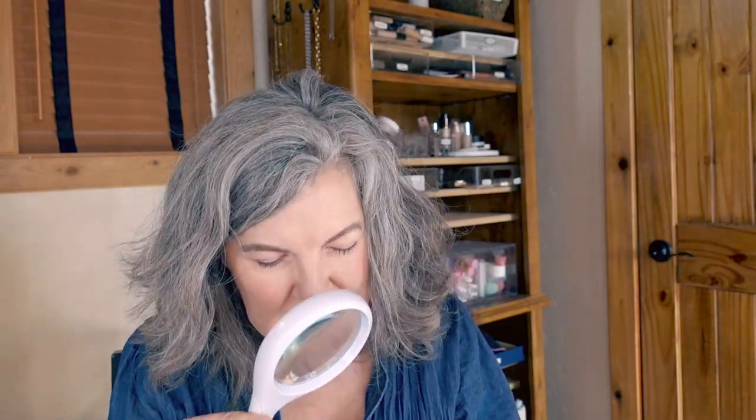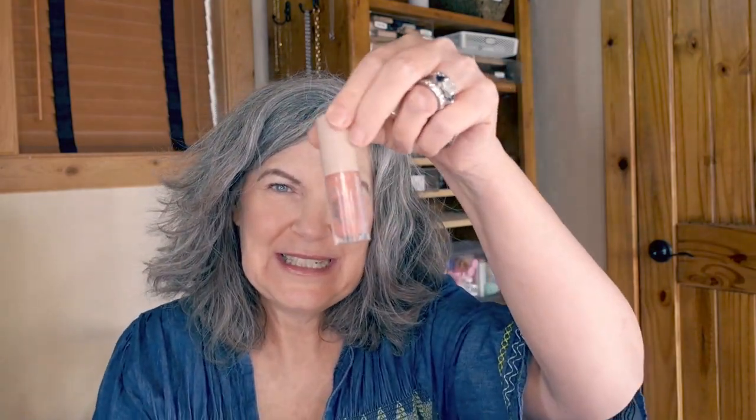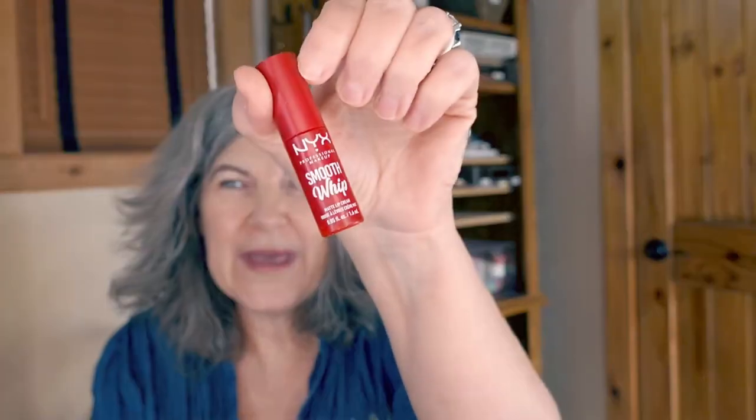Cream something. What's that say? Fenty Beauty Cream Gloss Bomb. It looks pretty separated and old. I'm throwing it away. Here's a Tiny Pillow Talk. I like tiny stuff. I'll keep it. Oh, yeah, I hate this. NYX Smooth Whip. Mm-mm. No.